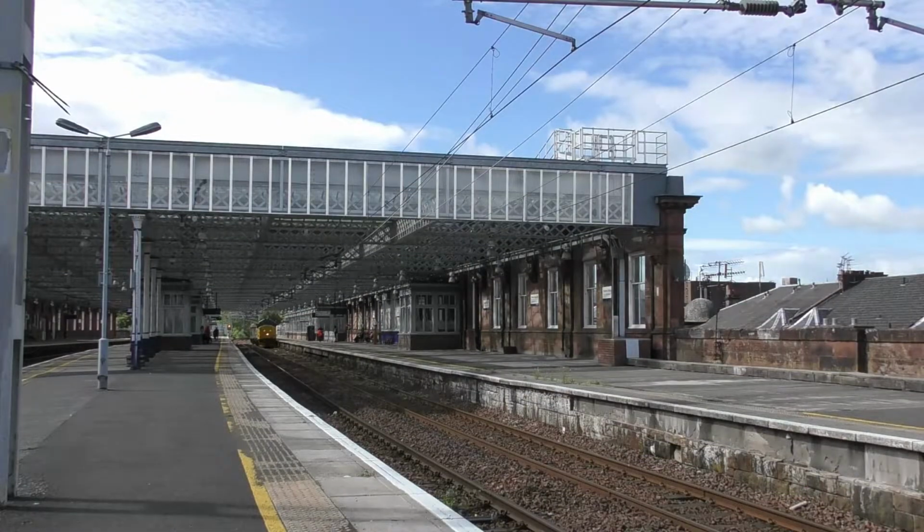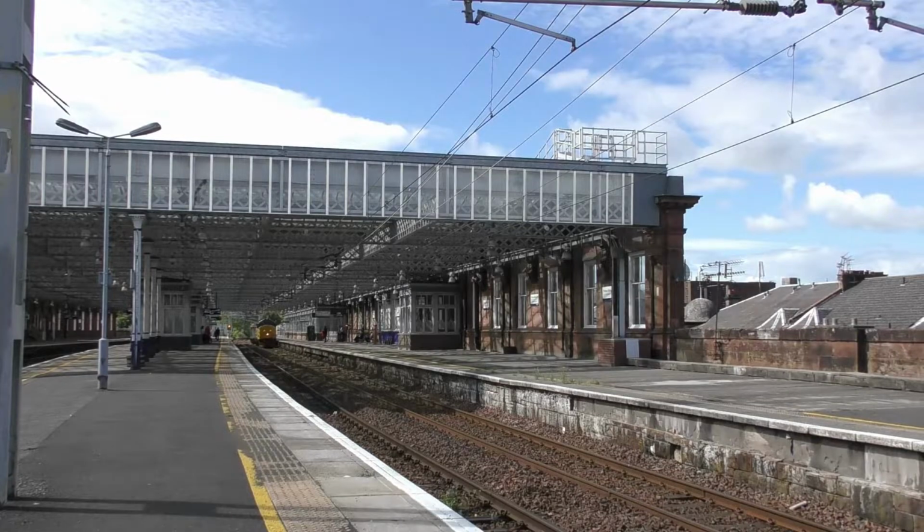Then seen here at Paisley on the return from Wemyss Bay. Now 2Z03, the 1419 Wemyss Bay to Glasgow Central, then onwards to Mossend.